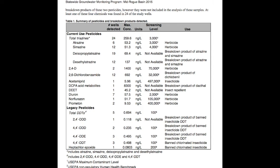Here's a chart from the state study that shows basically the primary chemicals that were found in wells in the Bear Creek Watershed. You can see the atrazine, 2,4-D, and I'm not going to read the next one, and acetamiprid. Of course, that's the neonicotinoid, and then the DDT legacy and diuron are all present there. So those are the chemicals that are in the wells in this valley that the state found. And they found those contaminants in about 40% of those wells.